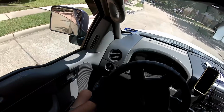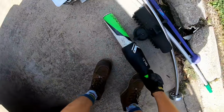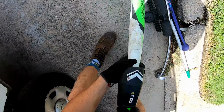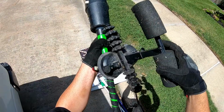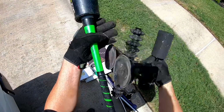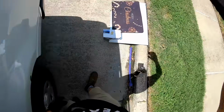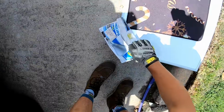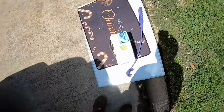Whoa, what do we have here? Anything good? I see a curved shower curtain rod, aluminum bat with a weight on it. I'll take that. Is that for cleaning your shoes or rubbing your feet? All right, little aluminum squeegee pole here. Some light bulbs, Merry Christmas rug, and a chuck it.